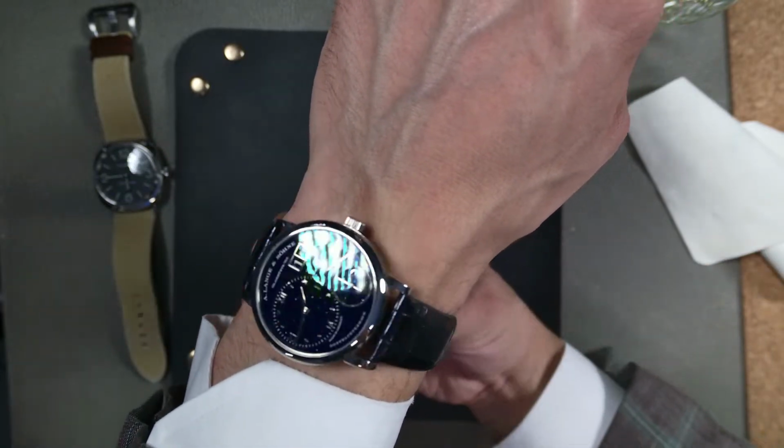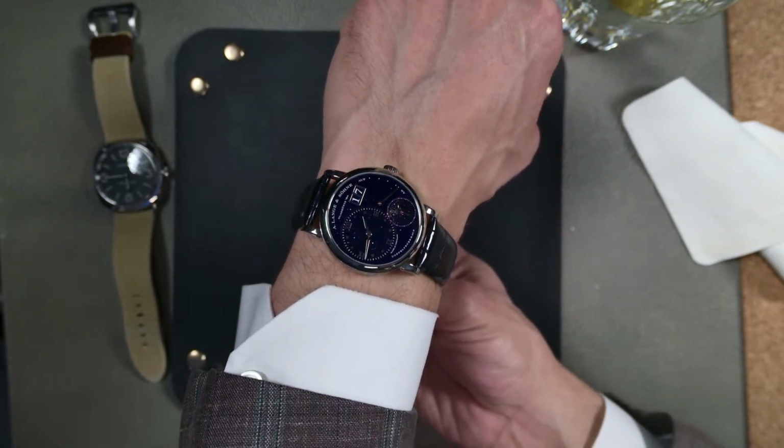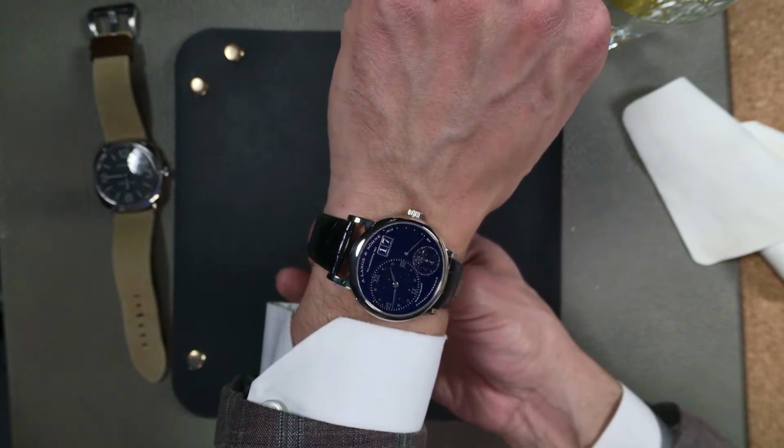I would wear this watch. Yeah, no, I would too. I know that they sell this on a short strap because they intend it for the females, but I would absolutely wear this. I think the 36 mil Longines is stellar. Yeah. It's really pretty.